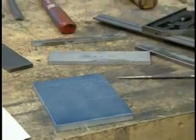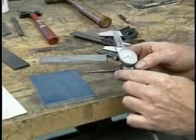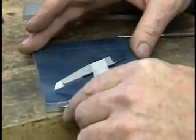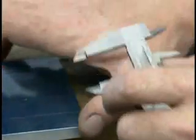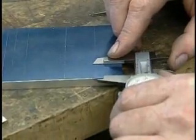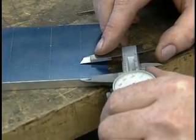Another way of scribing lines that's reasonably accurate is to use a caliper. I can set this caliper to a desired dimension, in this case 1 inch, and holding one of the jaws up against the side of the part, I can use the other jaw as a scriber. This is a very convenient, very fast way to lay out a part. The disadvantage is that because you have to have one of the jaws slightly below the surface, it's difficult to get a very accurate dimension here.